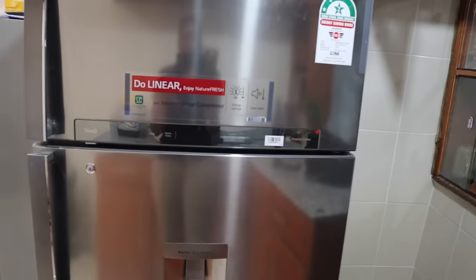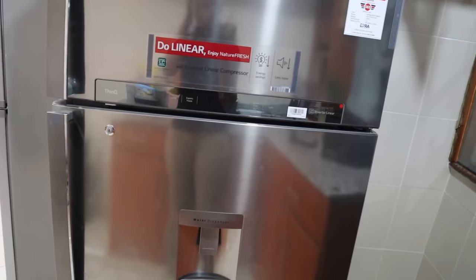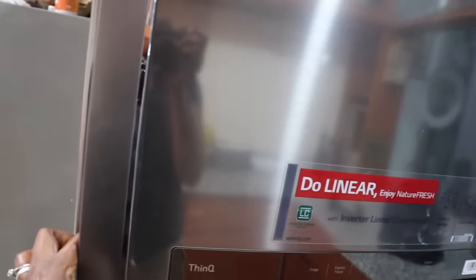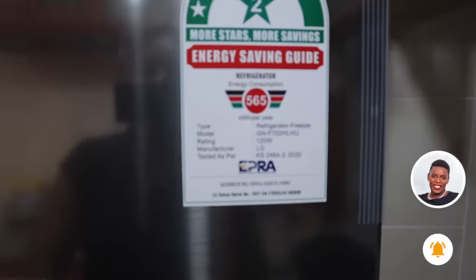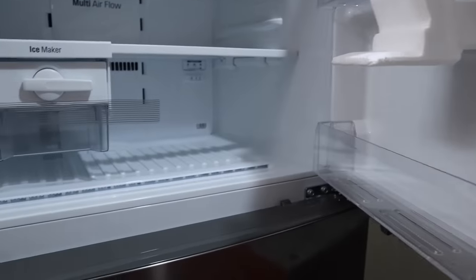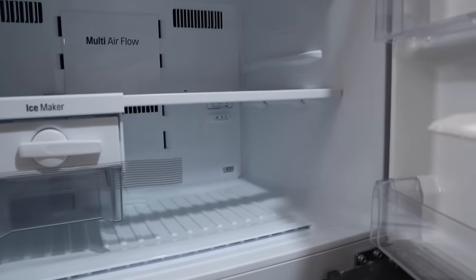Now, let me tell you guys, we have been wanting to buy this fridge since the end of 2021. We had already seen the one that we wanted. We wanted one that was 630 liters. This one is 565. So we were not able to get it at the end of 2021. Stuff happened, life goes on.